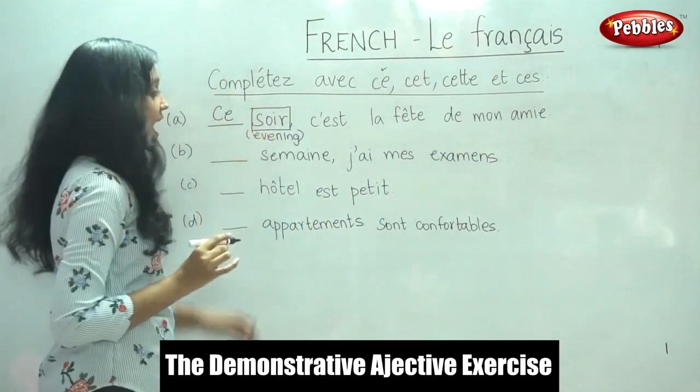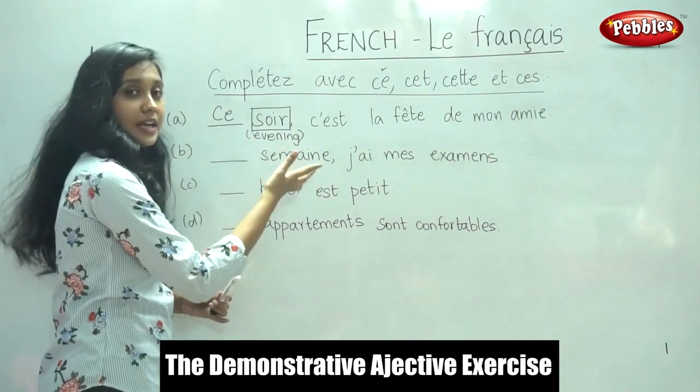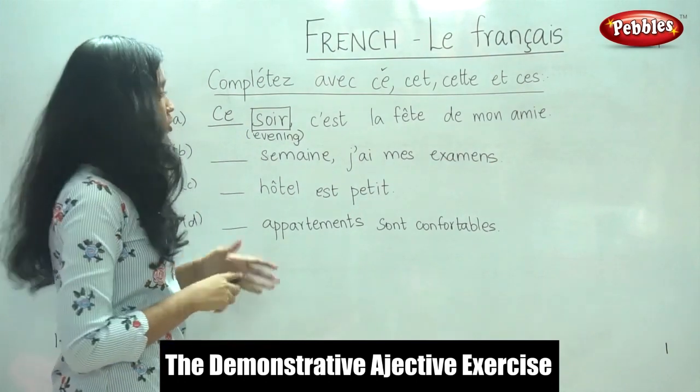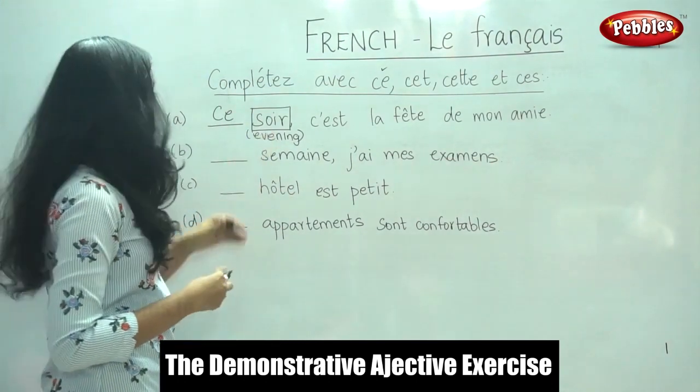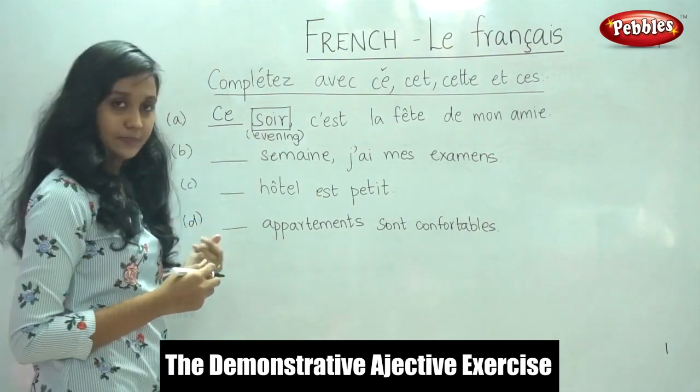Ce soir. And after reading many sentences like this, you don't have to look at the noun and think whether it is singular or plural. It will come automatically because you will be used to most of the words. So for the first sentence, it is ce soir, this evening.